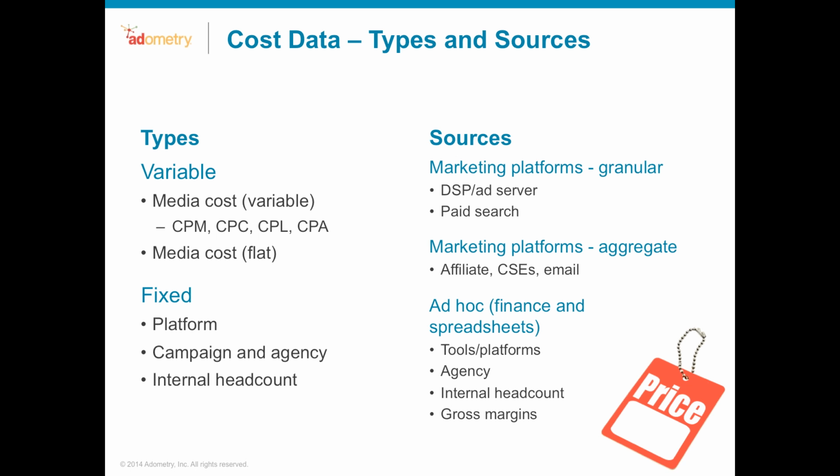So, if you really want to get that apples-to-apples comparison across channels, you kind of have to be equally loaded or burdened with costs to make that happen. So the challenge is some of those costs are hard to get to because they're not.